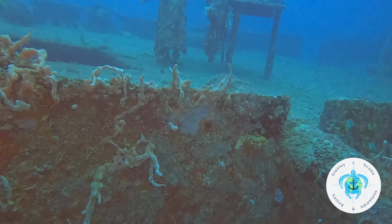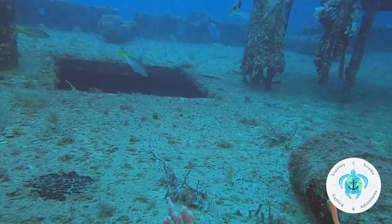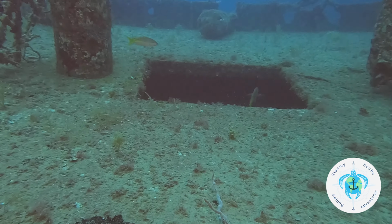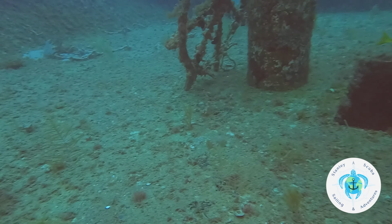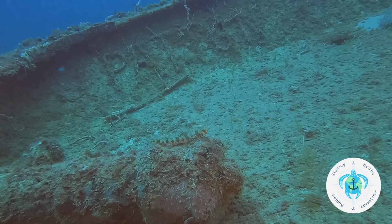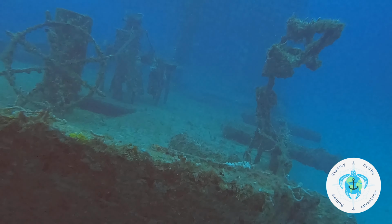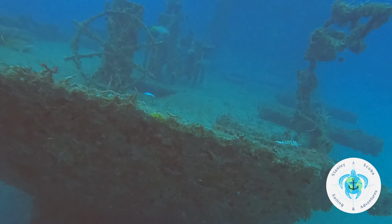I noticed a lizard fish sitting on the end of one of the cannons on top of the deck, so I decided to come around and try to get some photographs. Here's that lizard fish. I did manage to get a couple good pictures. Those are posted on my Facebook page.